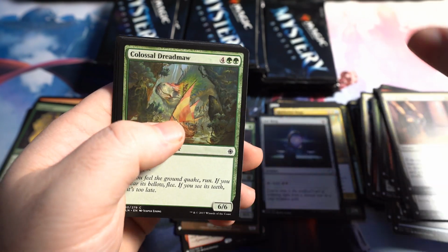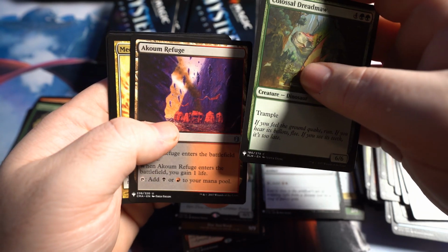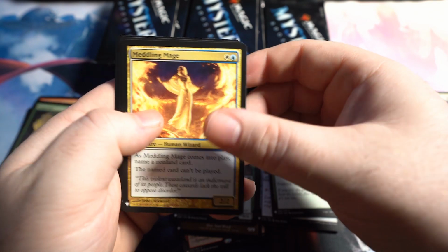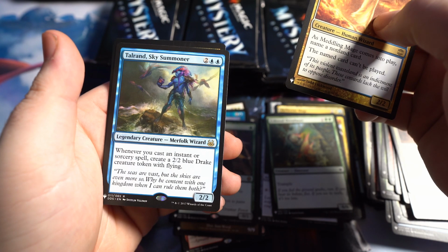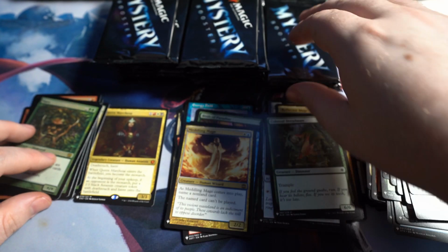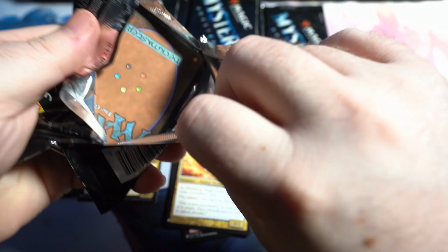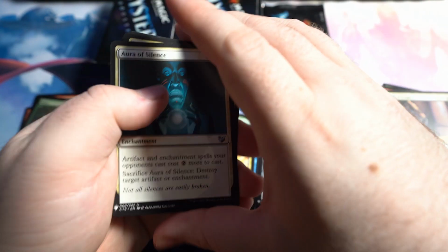Tons of value in it. Colossal Dreadmaw, baddest companion. And Akoum Refuge. I don't even really know what I'm doing. So we got the Meddling Mage. Then Halana, Disguise Summoner. First time I've pulled that one. And then I've gotten this guy a few times. Morrow. It seems like that foil slot has a little bit of repetition in it. That's probably why the foil stuff in general, since you get a foil in every pack, doesn't have a lot of value in it.